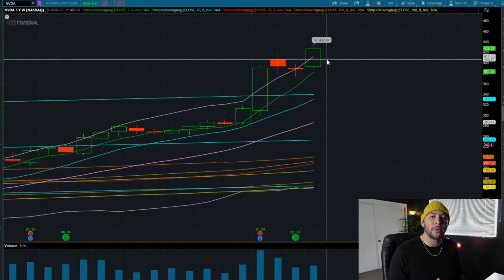Now we could chop around, we could go sideways, we could pull back a little bit. What I'm going to look for here is more continuation follow through above $432.89. Let's call it 433 to the long side. Let's try to take a couple more bucks off the stock. Let's continue to ride this.